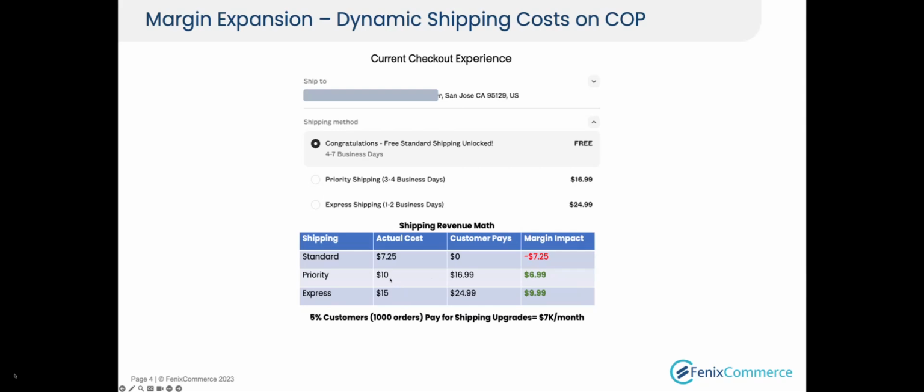And again, based on actual data, we have seen that a service which is a couple of days faster does not actually cost on average $2 or $2.75 more, which is depicted here as a worst case scenario. Now, the customer pays $16.99, and there is a total margin impact of positive $6.99. The same thing goes on with Express.